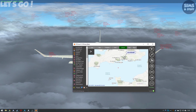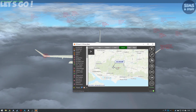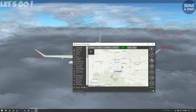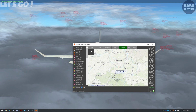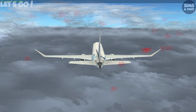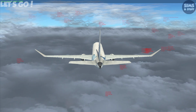So flying over the South Downs. It's going to get quite busy when we get up towards London. Just imagine the amount of planes near us will increase.